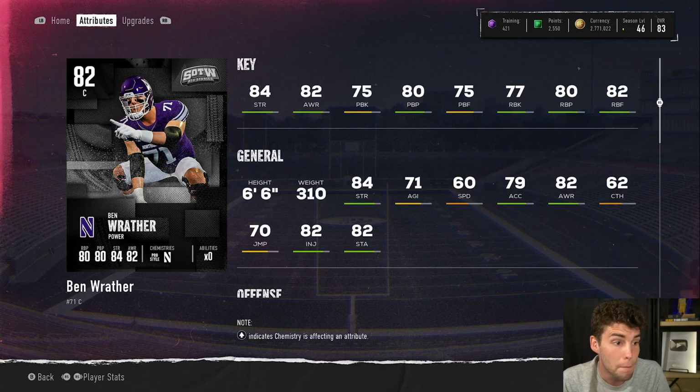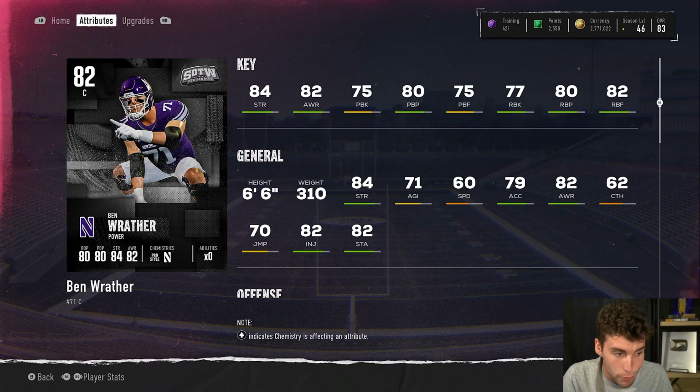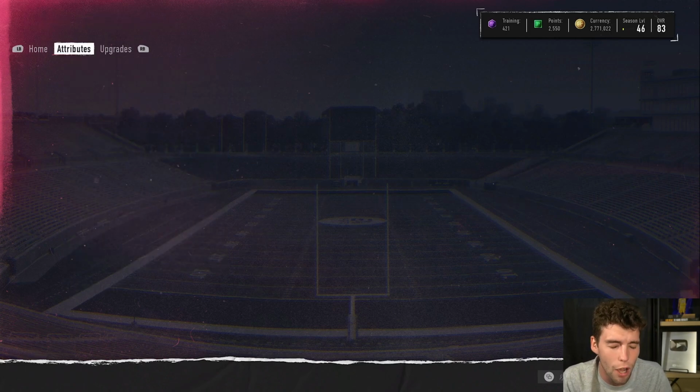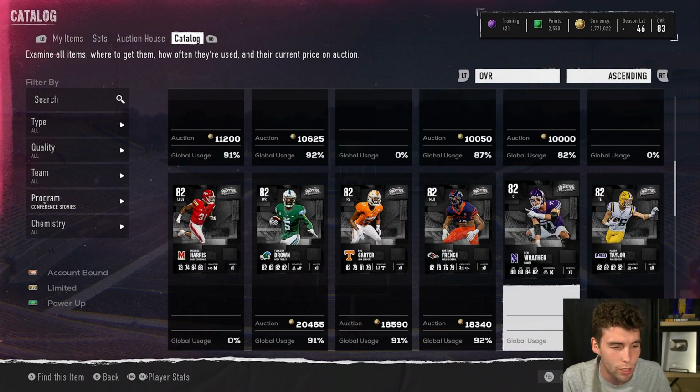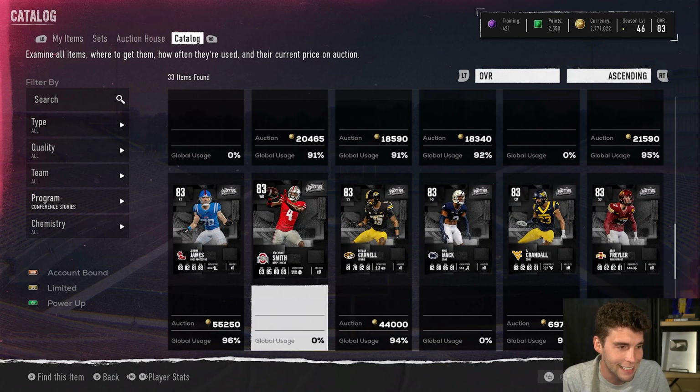Ben Rather up next. 84 strength. Better run blocker than pass blocker. He's fine at that center position. I think there's better centers. The strength rating is really high though, so I'm interested in how much that means for offensive linemen in College Football Ultimate Team. But again, pass blocking out of Rather, not ideal.